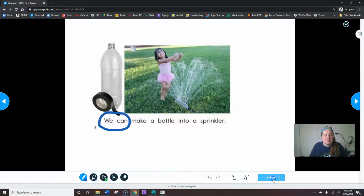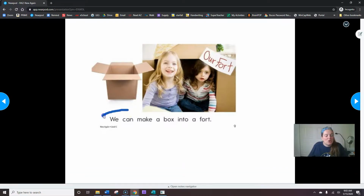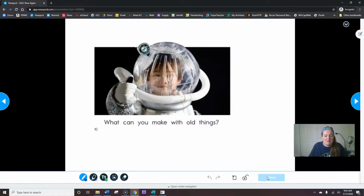When you're done, hit submit. Okay. We can make, what is this? A box. So it says a box into, what did they make it into? A fort. So what two words are we going to circle? We can. We can make a box into a fort. Yes, we can. Hit submit.